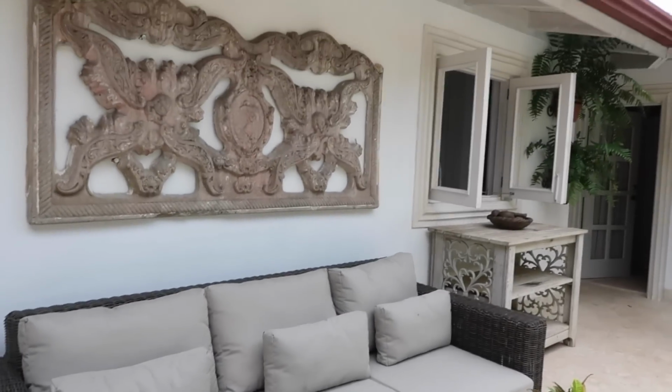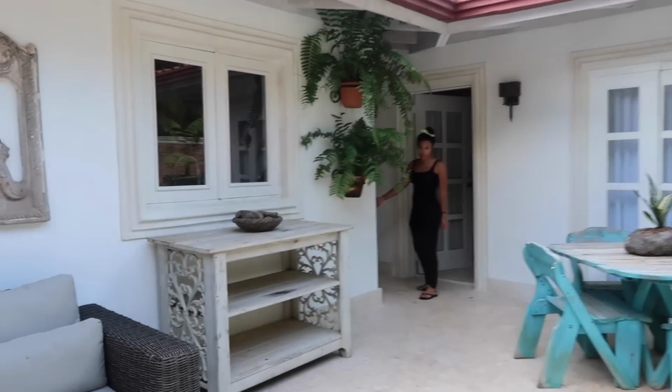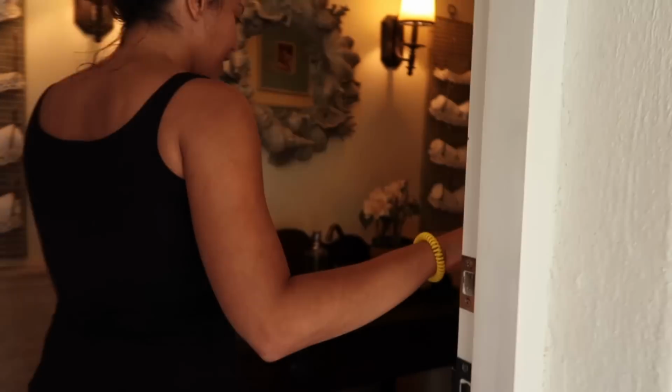Couch, you're gonna hang out. Some lawn chairs. A whole guest bathroom over here. Here is the guest bathroom.